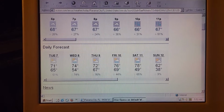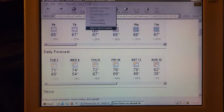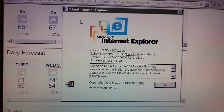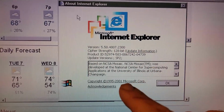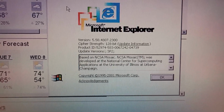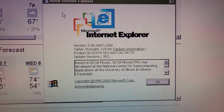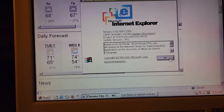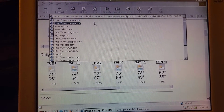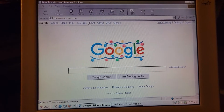Anyway, I can go to hit help about Internet Explorer. So we can see here I'm using version 5.5, Service Pack 2. It says from 2001. Apparently this version of 5.5 was made shortly before version 6 in 2001. Of course, this obviously does load the Google page, but not really much else after that. Yeah, it still loads that.